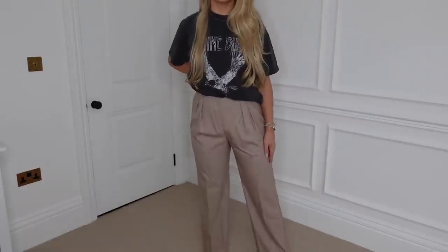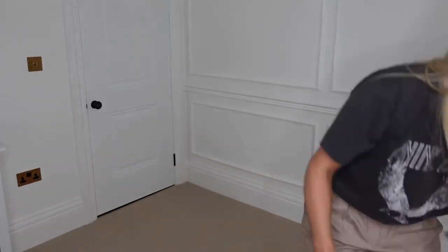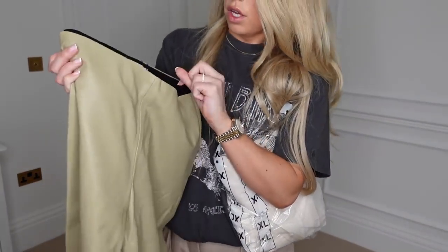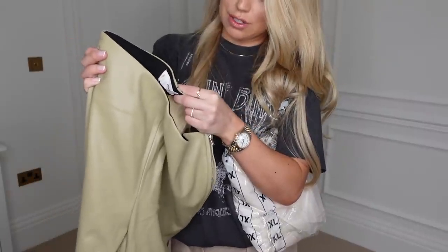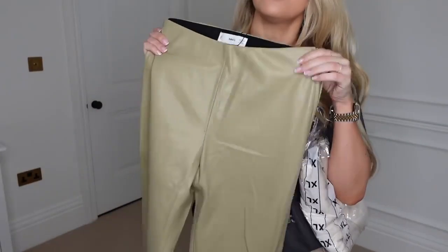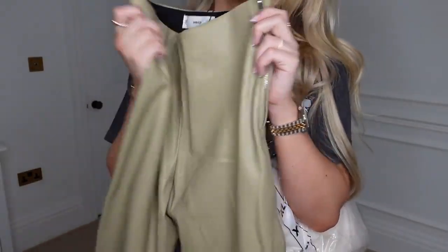Just kind of cinched in at the waist a little bit more. I've got two more things to share with you from Mango. I might as well try them on together. I've got this pair of leather look legging trousers type things in a medium. They're a beautiful light olive kind of color.